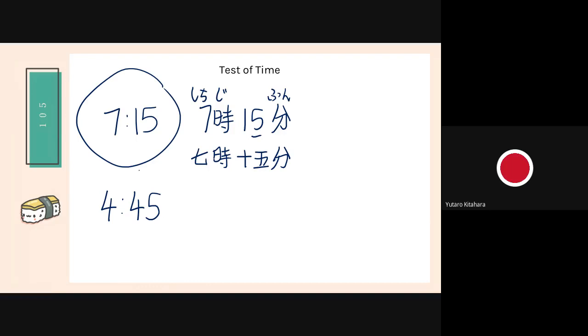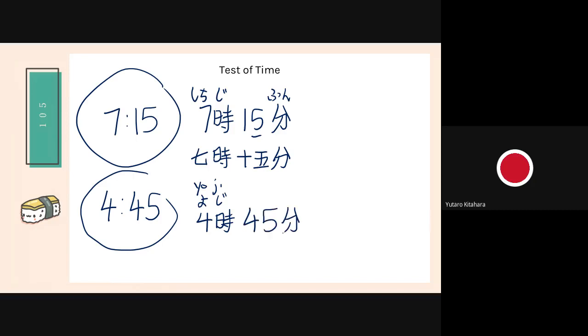Okay, look at 4:45. You'll try again, 4:45. Some of you mentioned, but be careful. Yoji is correct, 4 o'clock. Remember, it's not yonji, not shiji, yoji, y-o, yoji. Then 45. You need to say yonjugofun, not yongofun. Okay, so be careful.